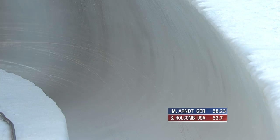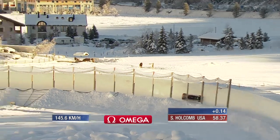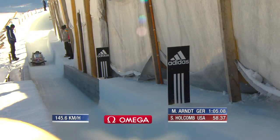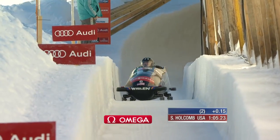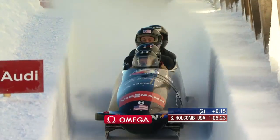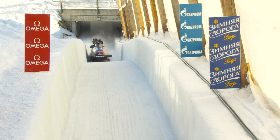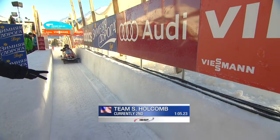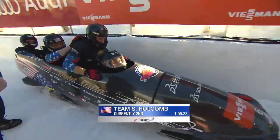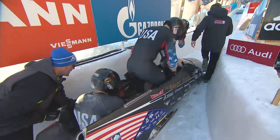But these Night Trains usually fly in the bottom part of this track, as do Bodines and the new BMW sleds. Speed, 145.6. Second place, 145.6. He's flying. He's going to be in second at the line, Steven Holcomb. Whoa. He is. Boy, did he maintain on the bottom part of the track. Yeah, he was 7, 8, 10 hundredths behind at the horseshoe and did not bleed too much more time down below. Well, when he gets that Night Train into top gear, it really flies. The Bodine sled is just electrifying.